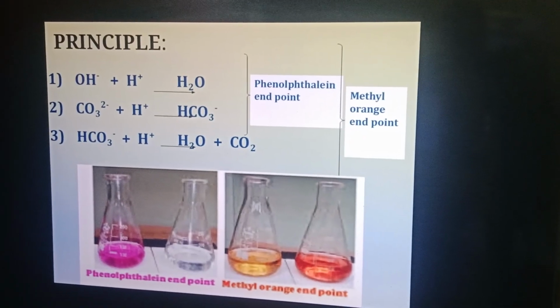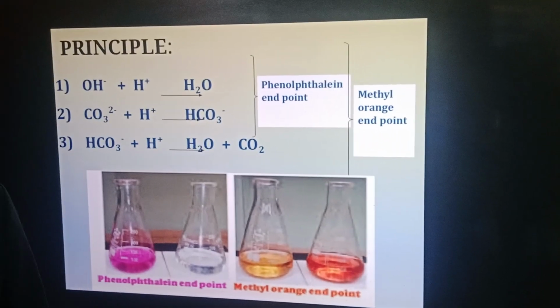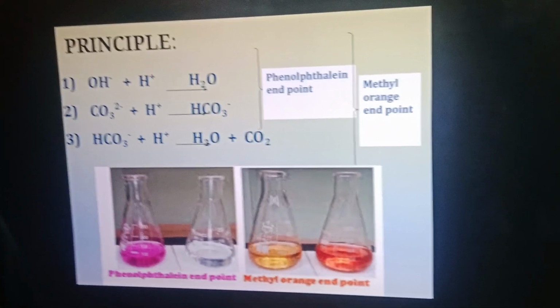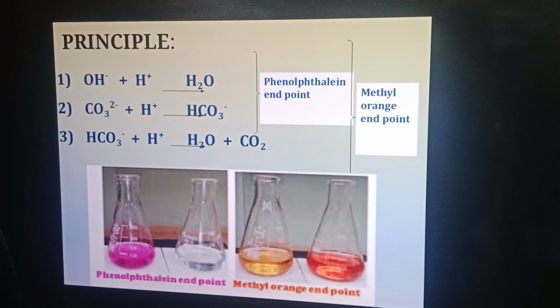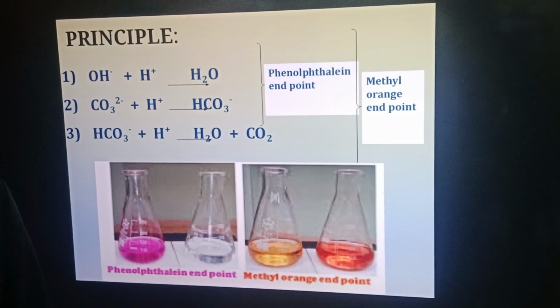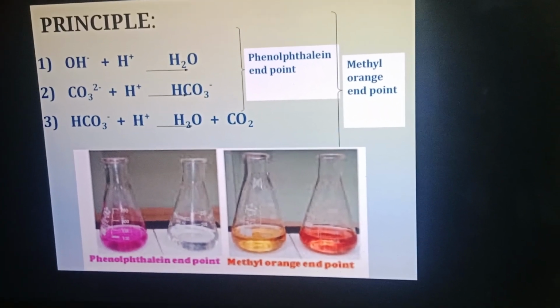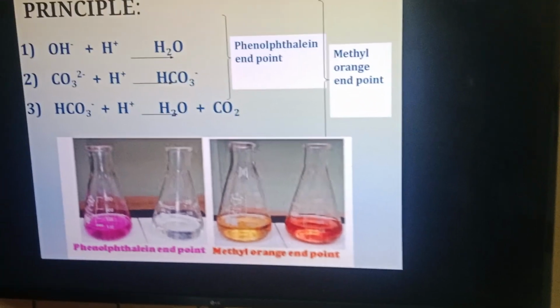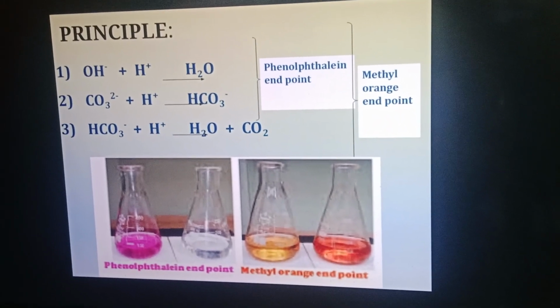What is the basic principle involved in this estimation of alkalinity? Alkalinity in a water sample is due to the presence of soluble hydroxide, bicarbonate and carbonate. Determination of the various types and amounts of alkalinity is easily carried out by titration with standard HCl employing indicators like phenolphthalein and methyl orange independently or successively.